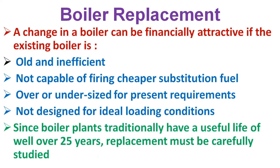The feasibility study should examine all implications of long-term fuel availability and company growth plans. All financial and engineering factors should be considered. Since boiler plants traditionally have a useful life of well over 25 years, replacement must be carefully studied. So these are all the simple energy conservation measures involved in steam boilers.